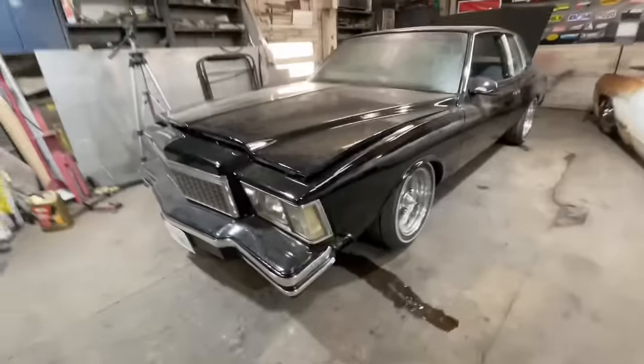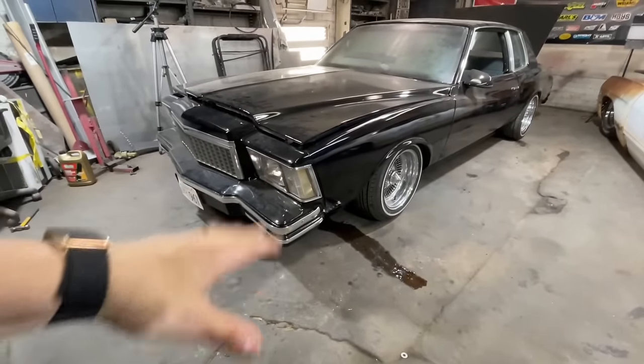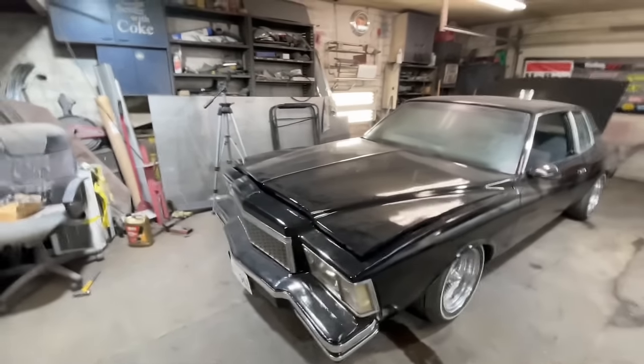Got the bumper fitting so much better. It still is angled down a little bit. I looked at a bunch of pictures. That's kind of how these roll, but I don't love it. I don't think I can adjust it anymore, so it is what it is, but it is 10 times better than it was, which is great.